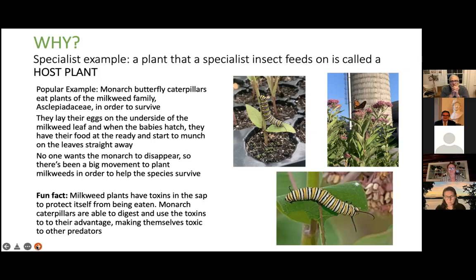There are many insects. This is called a specialist, the insect. There are a lot of different specialist insects. There's a lot of moths and butterflies and many, many specialist insects, and they evolved with each other. So the caterpillar and the plant co-evolved. They evolved with each other. So that's the only plant that caterpillar can eat. And so if we don't have the plant, we don't have the caterpillar. And I just put a little fun fact in there that milkweeds have toxins, and actually the caterpillar absorbs them and they're able to digest them, and then it makes them toxic to other predators so that they won't get eaten. I thought that was fun.